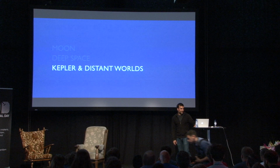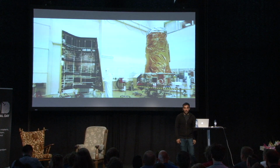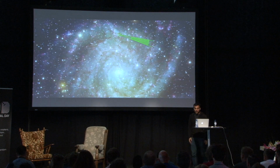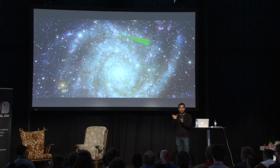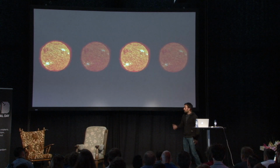I've got one more story for you. This is actually one of my favorite NASA missions. It's called Kepler, and it's also a space telescope that looks like this. What it does is something that wasn't done before. It stares at a portion of the sky and just continues to stare at it for years on end, doesn't move. And it's looking for this.